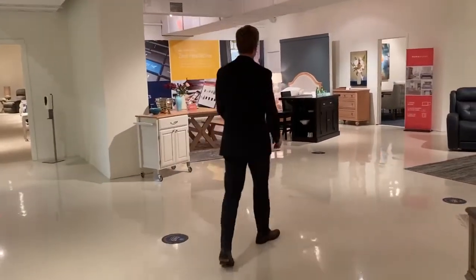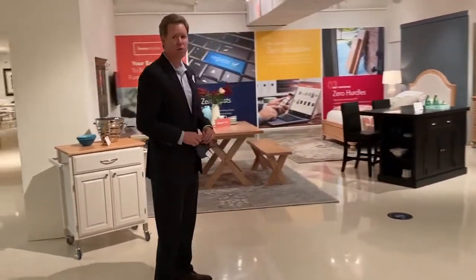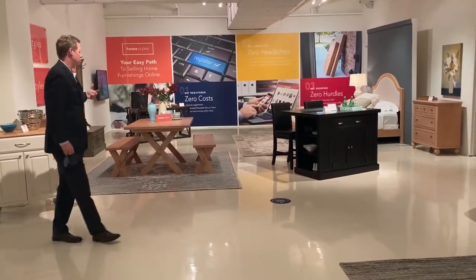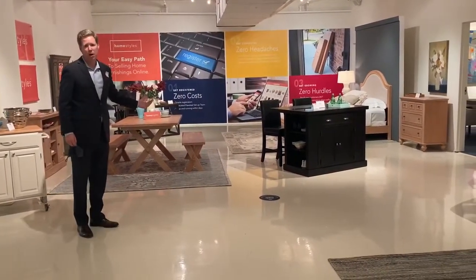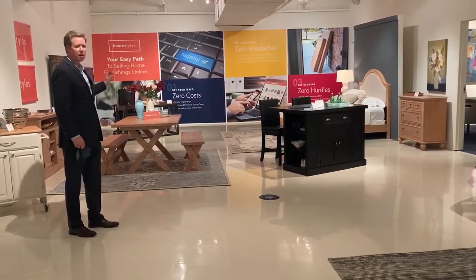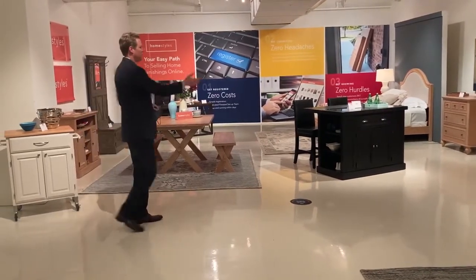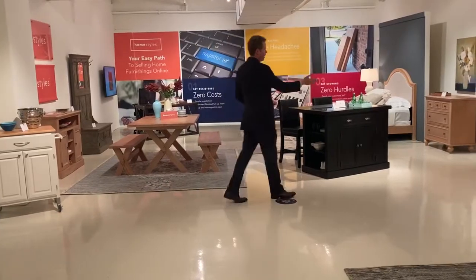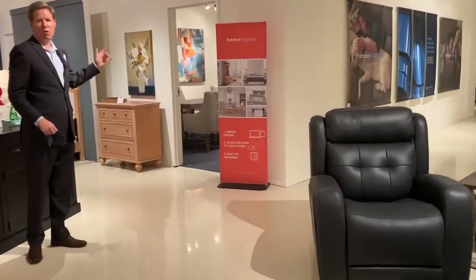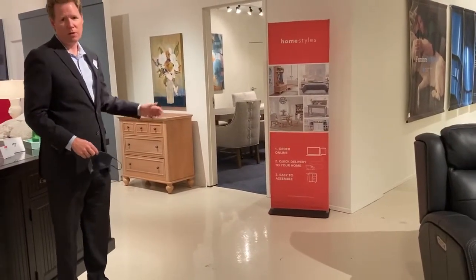So our Home Styles brick and click assortment for our retailers is shown through here, but really it's not about the product. It's really about the fulfillment model. So we kind of turned the corner. We stopped talking about the individual items in here and trying to sell individual items. And we really started to tell what we're trying to tell, which is order online, quick delivery to your home, and it's easy to assemble. That's really what Home Styles is all about.